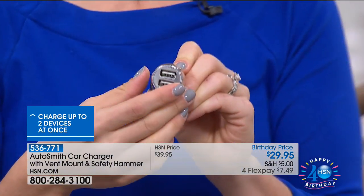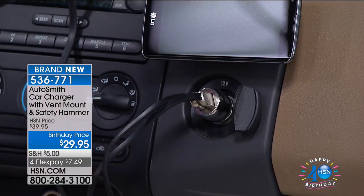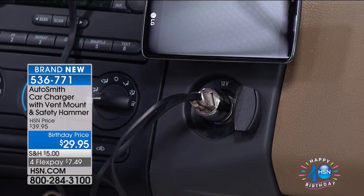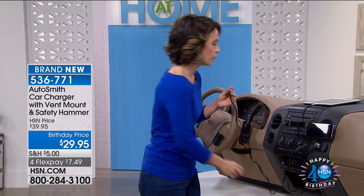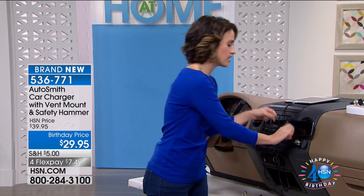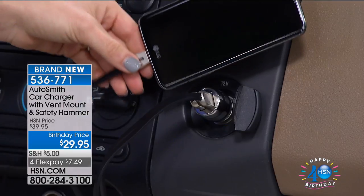And all you would do is put this into your cigarette lighter or your DC lighter. We used to call it the cigarette lighter, and now we call it the DC adapter. So you're going to plug that in just like that, and you are getting a 3-foot cable that is going to go over your phone, or plug in right here, and then plug into your phone when you want to charge it. And it's that simple.